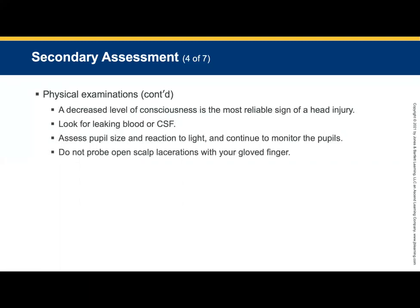A decreased level of consciousness is the most reliable sign of a head injury. We know that they may have had a concussion that has turned severe. Do not remove any impaled objects from an open head injury. That is not our job. Do not probe open scalp lacerations. Do not put your finger inside to try to mess with the bony fragments in the brain. Don't do it.